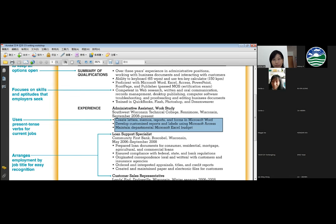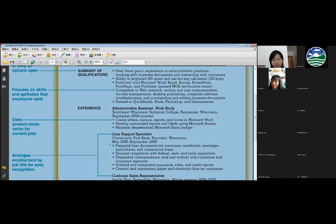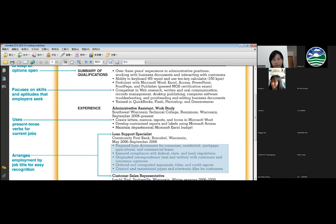If it is a job that is ongoing, see the date is September 2008 until present. So this is a job that is ongoing. In that case, you use the present tense in describing your job experience. However, if it is a job that is already finished, like this one, then you use the past tense. So all these descriptions are therefore in the past tense. See, you can go up to here, 5 points here.